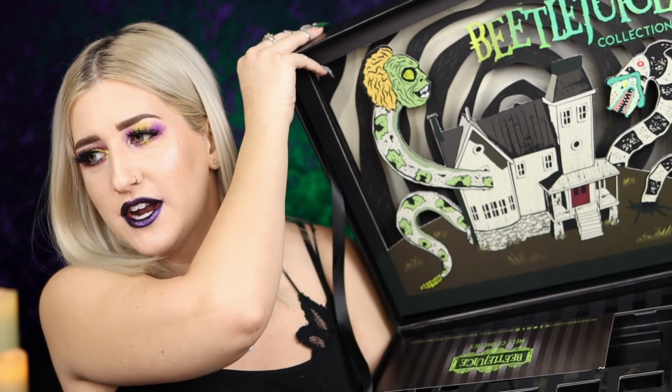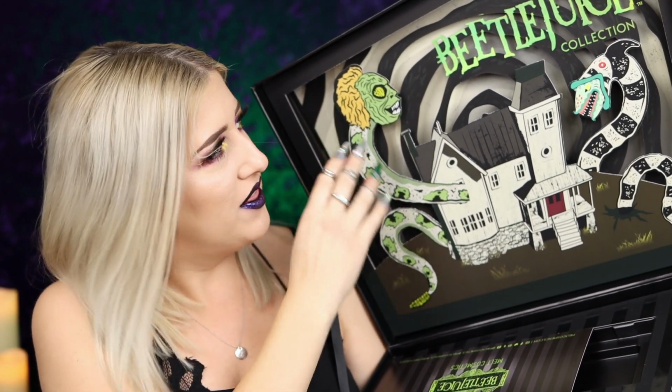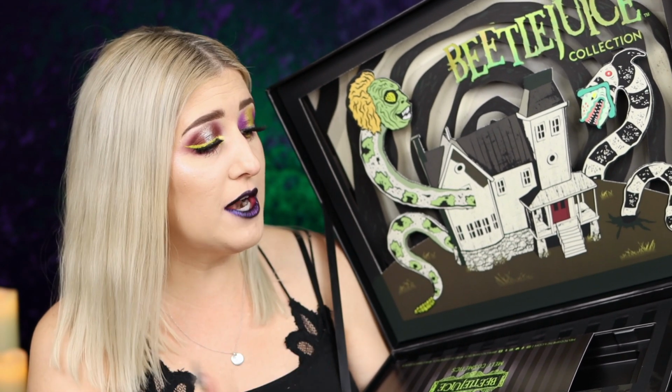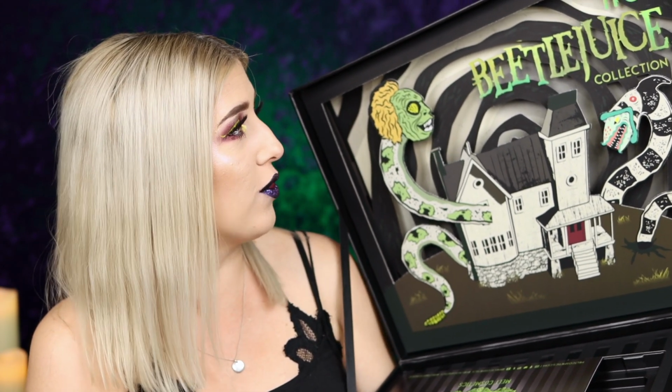I think there was nobody better to collab with for Beetlejuice than Melt because they killed it. The attention to detail on every single little piece is just chef's kiss. I mean, one more look at this thing, please, because I was not expecting that diorama. That is freaking cool. Look at that. Where am I going to put this? I'm so excited to have to find a home for it. It is so cool. It's going to go there right now.